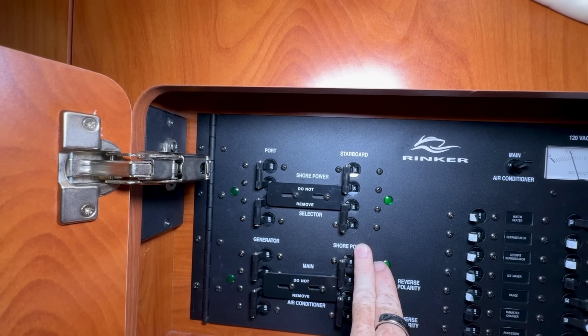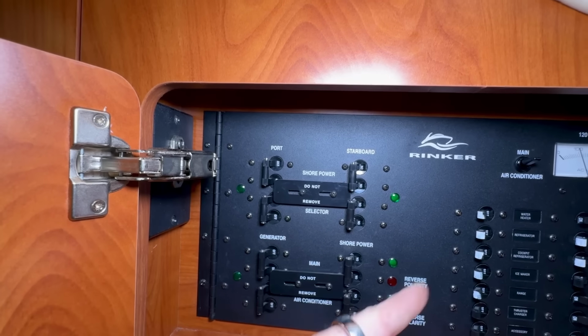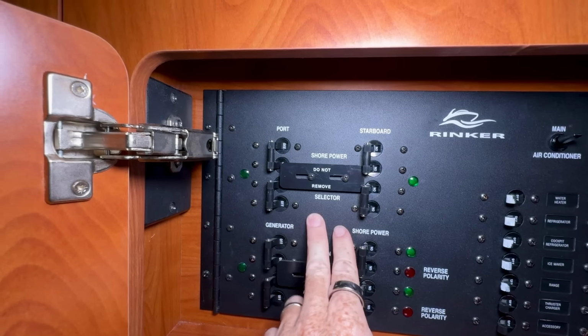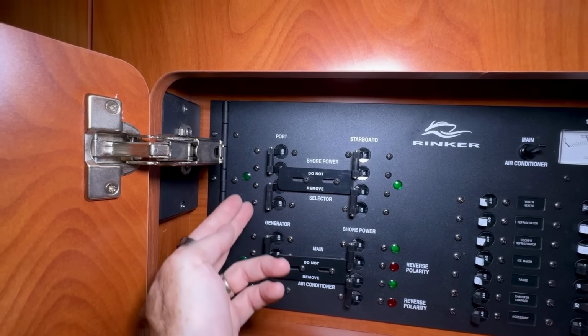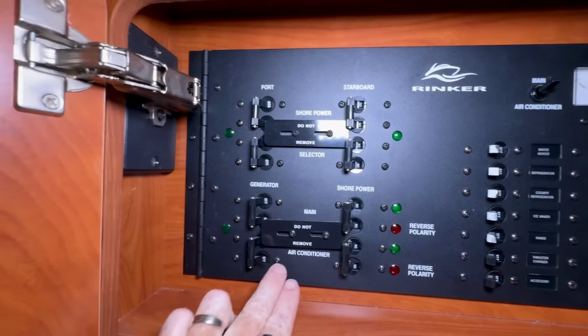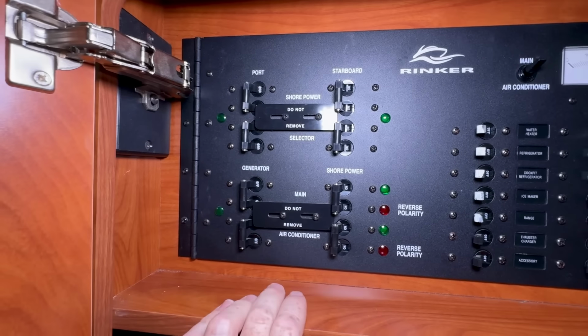Like I said, right now, obviously we're on that starboard side power. This is kind of dummy proofed right here with this little bracket. It's not going to let you have both plugged in at the same time. You've got to shut the starboard off before you can transfer it over to the port. And then this is going to be your transfer switch going from shore power to generator power.